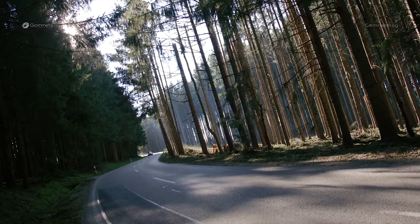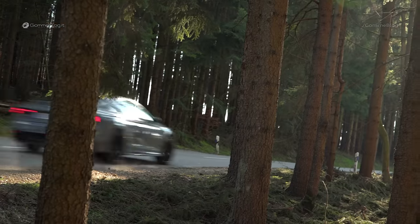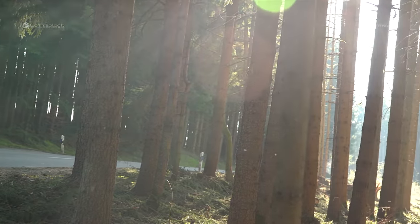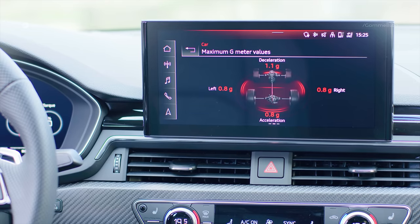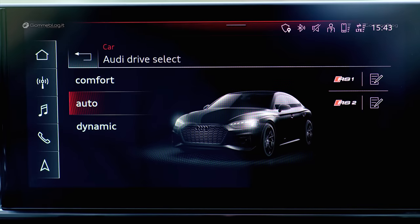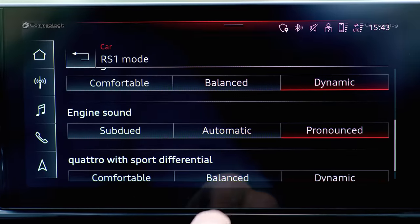For the RS5, we now also offer the RS1 and the RS2 mode, as they are known, for example, from the RS6. The RS1 and the RS2 mode are individual modes which can be configured with the help of the MMI display. The settings are stored and can then be switched between with the help of a button on the steering wheel. By pressing the button, you will toggle between the RS1 mode, the RS2 mode, and the last driven drive select mode.